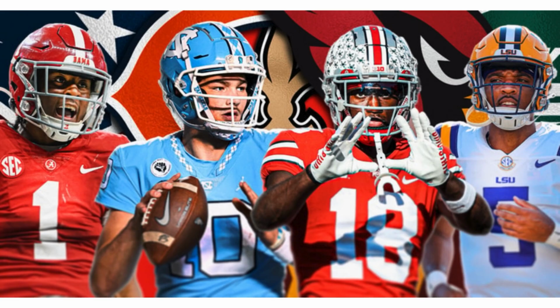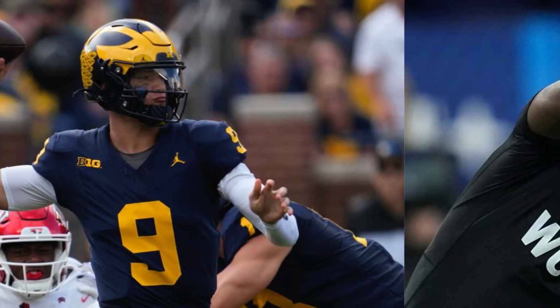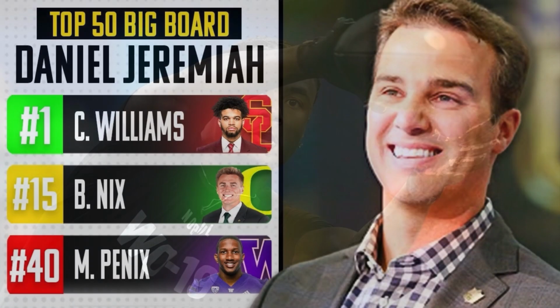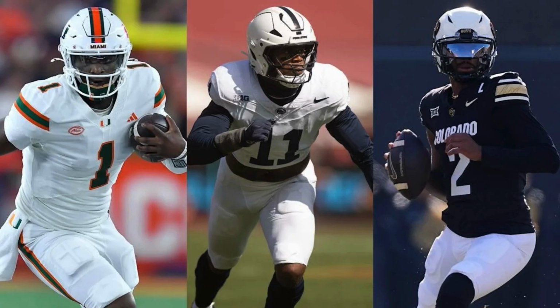In the run game, he attacks the hip on down blocks, displacing defensive tackles. He has knockback power to uproot defenders over his nose. He could more than hold his own at tackle in the NFL but has the tools to become an all-pro guard. He reminds me of Elijah Vera-Tucker coming out of college.